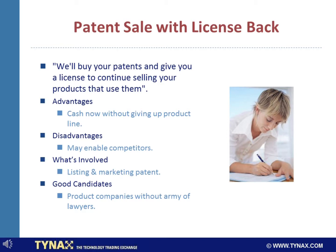Of course, the grant usually restricts your ability to sublicense and transfer the license on to others, but most patent buyers are prepared to grant a license back that's broad enough to allow you to continue generating revenues from product sales. If you're a product company, this type of structure can be very appealing. You're essentially selling the right to enforce the patents in court, but retaining the right to manufacture your own products.